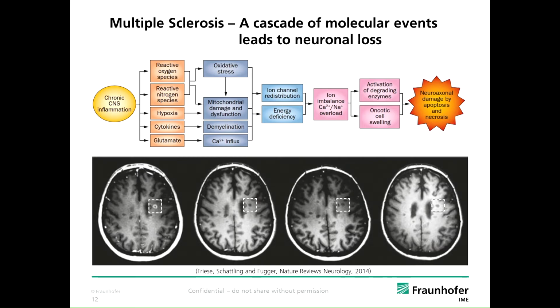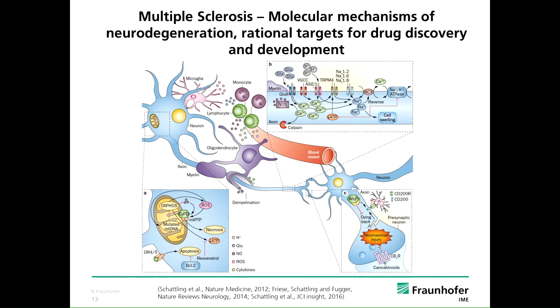And clinically, I guess you have all seen these MRI images, which indicate, if you use a dye, that certain regions of the brain are just not myelinated, and the neuronal substance is lost in these areas. In the last decade or so, a lot of these underlying molecules that are causally linked to neurodegeneration have been identified. A lot of ion channels are now thought to be causal for the development and progression of the disease. And we have studied jointly with partners two ion channels, ASIC1 and TRPM4.